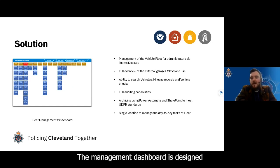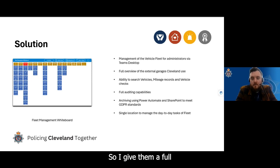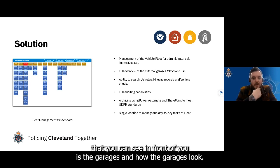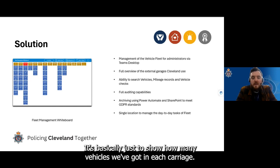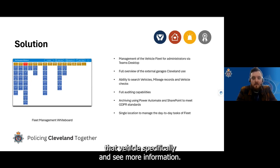The management dashboard is designed to help the fleet administrators do their day-to-day work on the vehicles. It gives them a full overview of all the vehicles, and the screen that you can see in front of you is the garages and how the garages look. It's basically just to show how many vehicles we've got in each garage. They can click on any of those options and see that vehicle specifically and see more information.